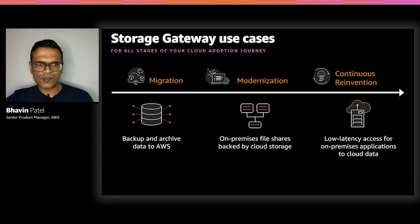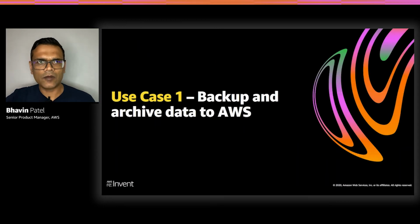So these are the three use cases for which you can consider using cloud to replace or augment your existing storage systems. Next, let me dig into the first use case for backing up and archiving data to AWS.